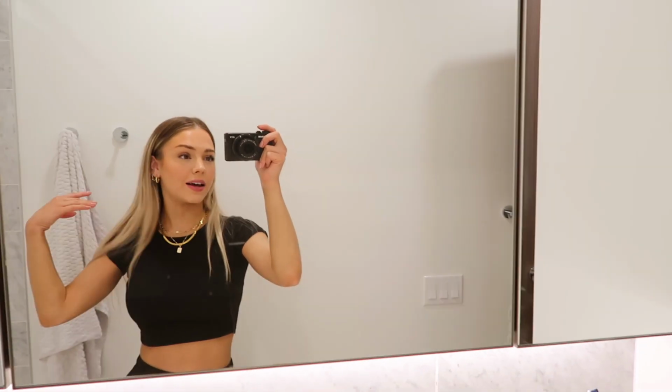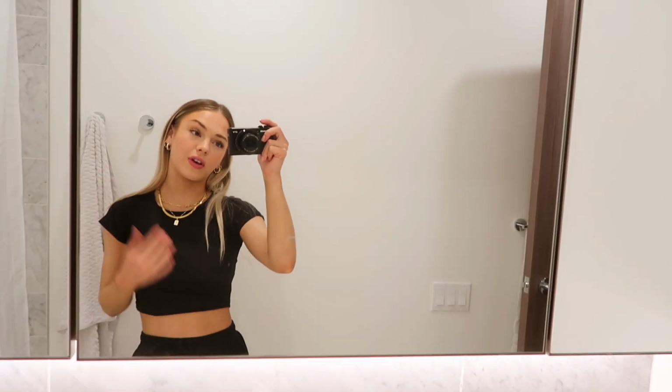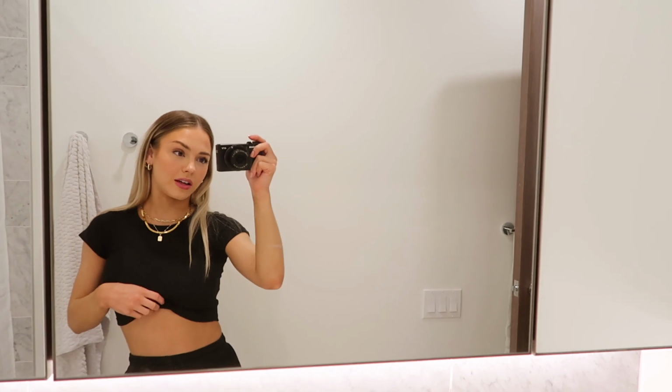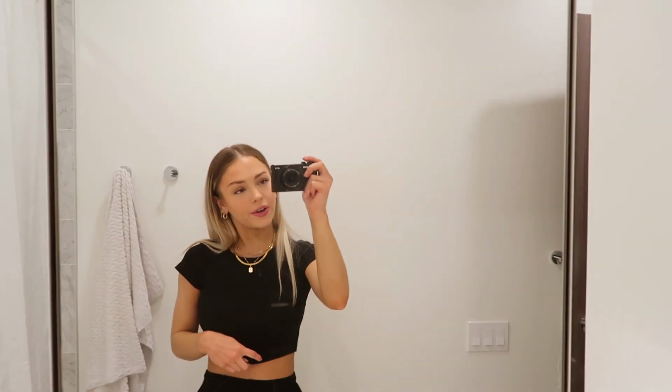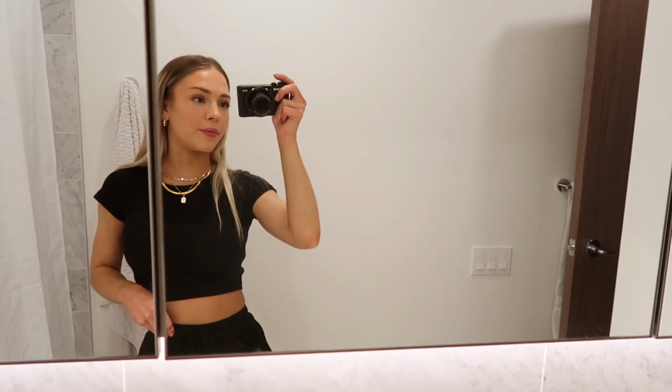Makeup is done. I'm wearing just all black today because I put on fake tanner this morning, and I always like to wear all black when I use fake tanner just in case it gets on my clothes. So I'm just wearing this little black t-shirt from Princess Polly. I'm wearing these black sweatpants from White Box, just a super comfy fit because we're just gonna go clean.